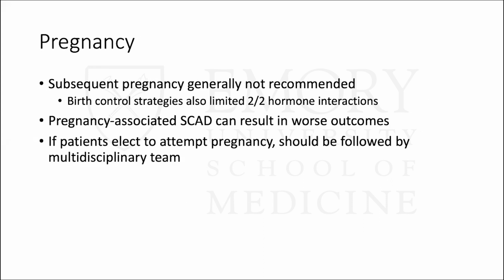We've discussed the association with pregnancy. So subsequent pregnancy is generally not recommended in these patients. I think this is very challenging because we've already said that birth control options are also limited, secondary to these hormonal interactions. So balancing trying to prevent recurrent pregnancy, but also not having a lot of good options for birth control strategies. Pregnancy-associated SCAD, which accounts for about 43% of cases, these patients do tend to have worse outcomes. So should patients elect pregnancy or become pregnant, they should really be followed by a multidisciplinary team, including cardiology and MFM.